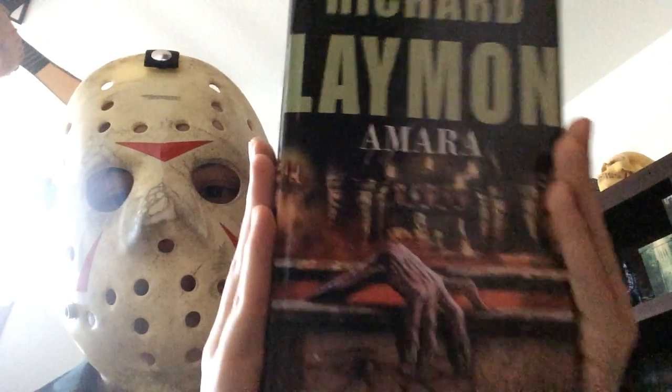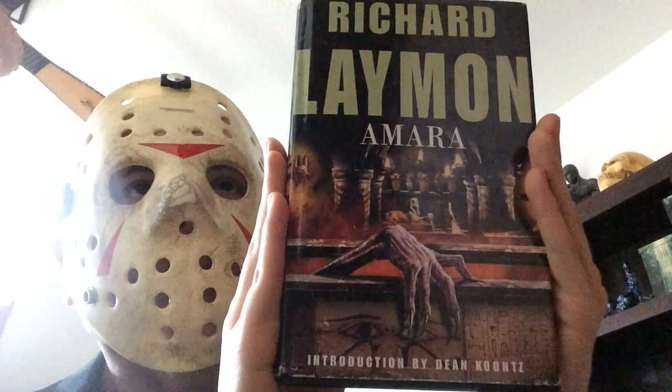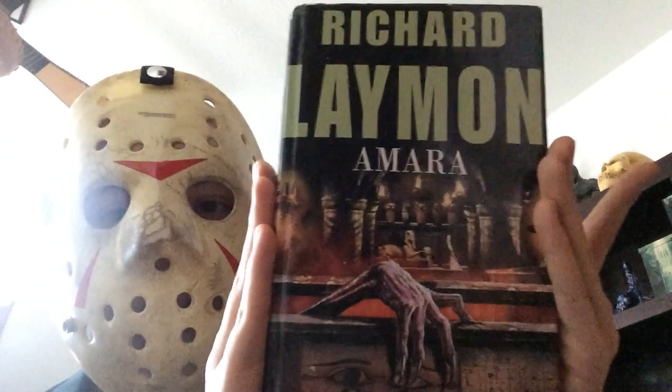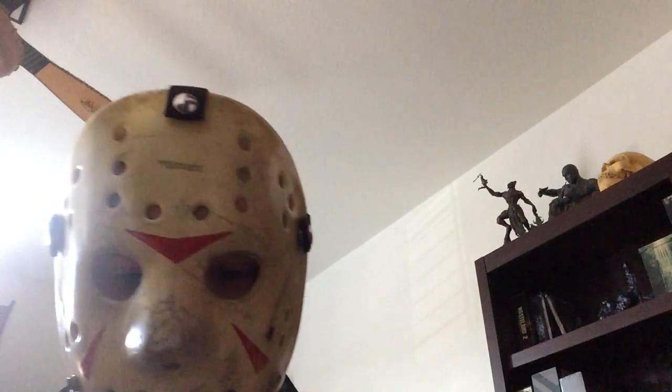This is another one from Richard Laymon, the guy who did All Hallows Eve and Darkness, Tell Us. It's called Amara. It's basically about a mummy who awakens from 4,000 years of slumber and just goes on a rampage. This one was pretty fun. I liked it.